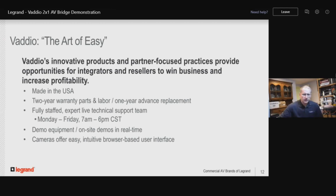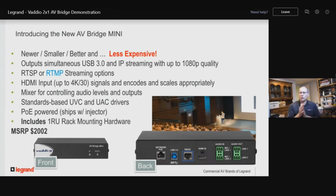So today we're going to talk about the 2x1, and I wanted to give you a little bit of history of where the 2x1 came from. For a number of years, we've been selling bridge units, and the bridge units were basically designed to take a video signal in an HDMI format and bridge it over to a soft codec.